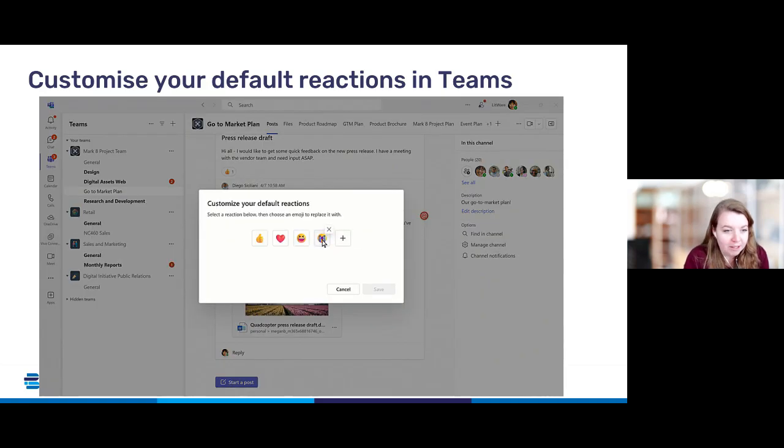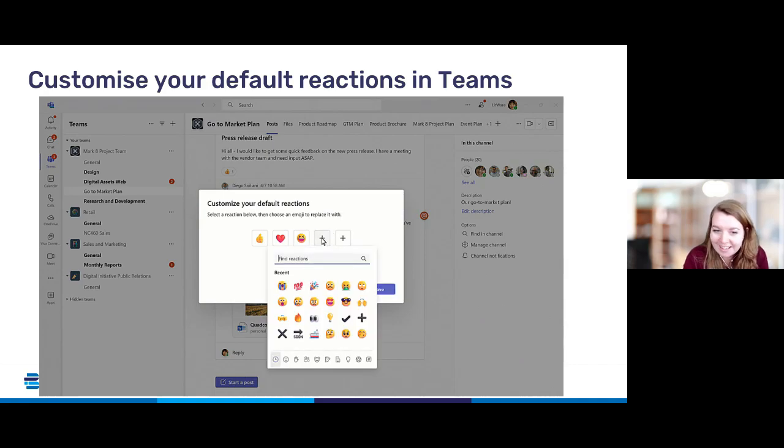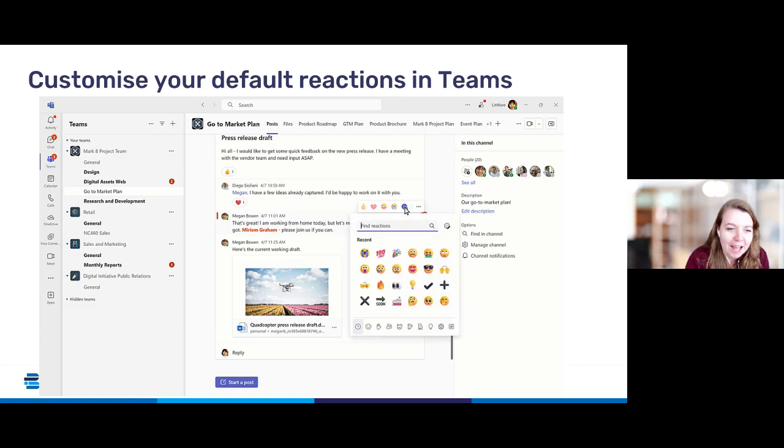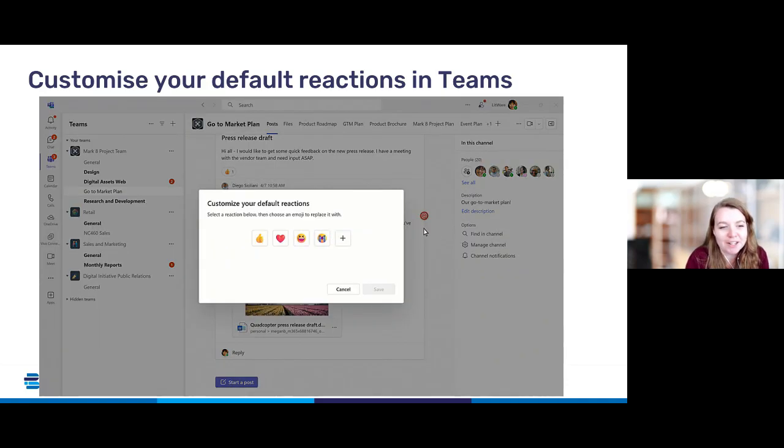I have to say, I've been becoming quite a big emoji user myself. I think we all are within Bedroq at the moment, quickly answering with an emoji. So that's just a nice little feature that will allow you to pick your favorite defaults to reply to messages there.